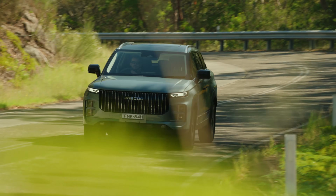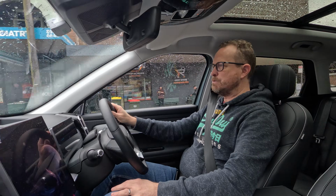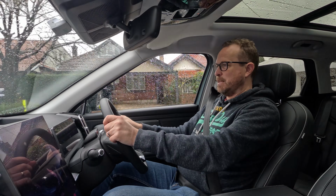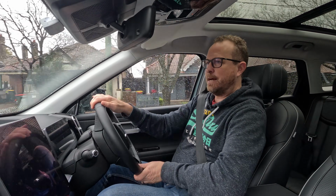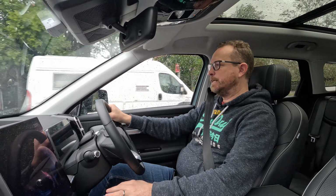So the Jaecoo J7 is actually really nice to drive. It's very smooth, it has a good road feel, it's nice and compliant, especially in wet weather like this. The all-wheel drive certainly helps the car feel very well planted to the road.